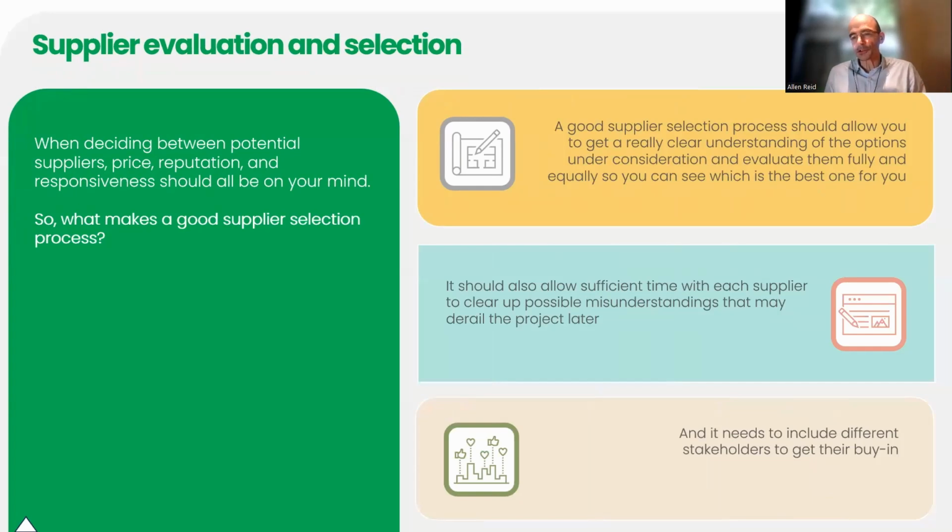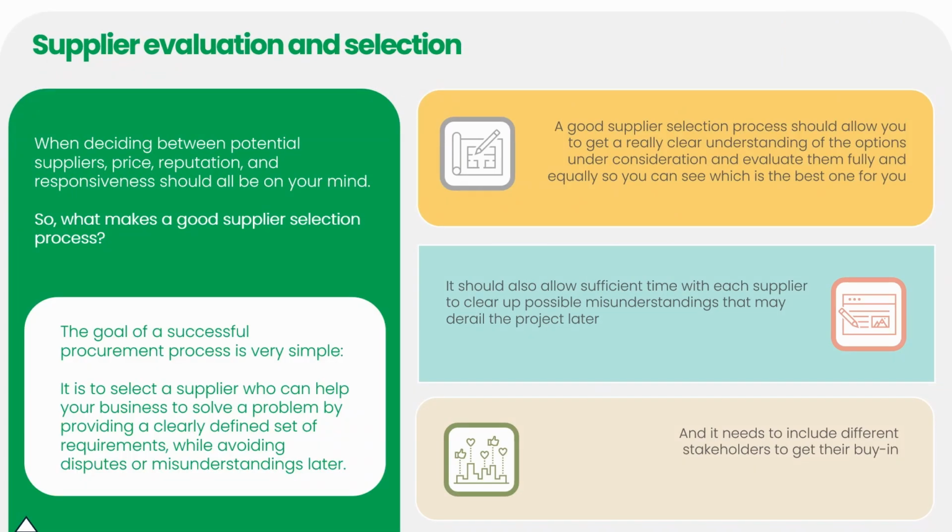So Matt, do you mind if I just invite you to comment on this area? Yeah, sure. So in terms of deciding what a good supplier process looks like, you need to get a really clear understanding of the options that are being presented to you by all of your suppliers.